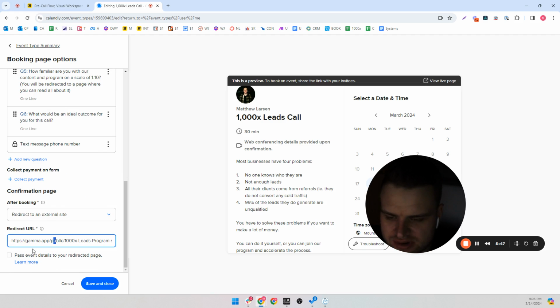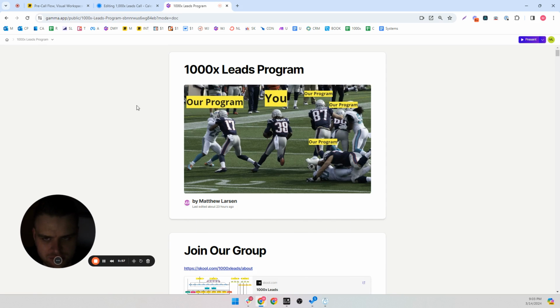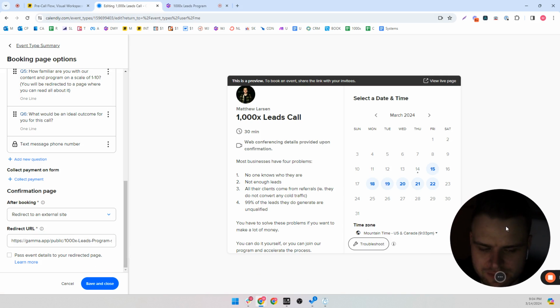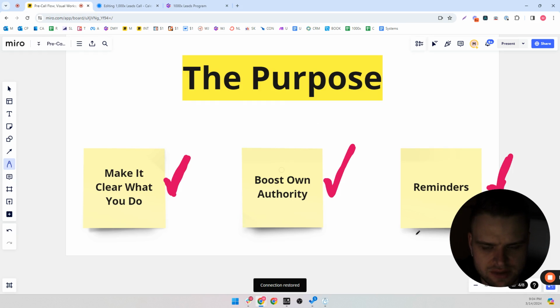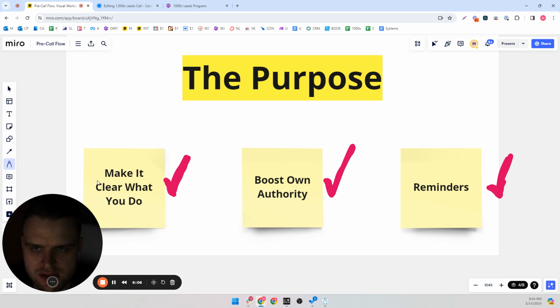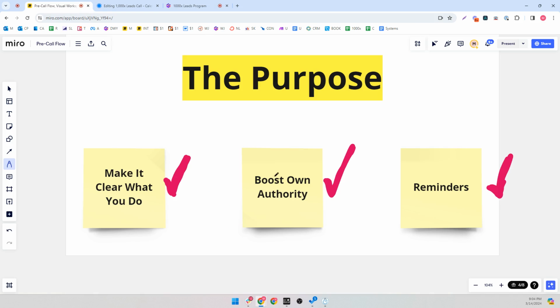And this is very important here. After they confirm, after they book, they'll be redirected to my basically sales letter or offer document that will tell them about the service. So we make it very clear what we do, and that's part of it. With this offer document, it also does a good job of boosting our own authority, has some good information, has testimonials, has case studies, all of that kind of stuff.